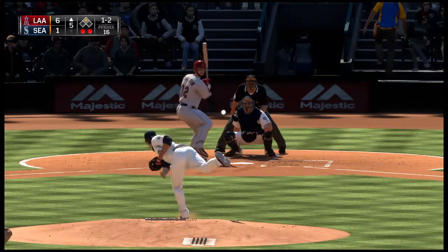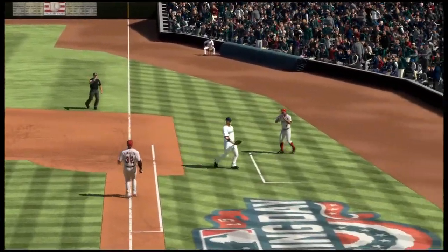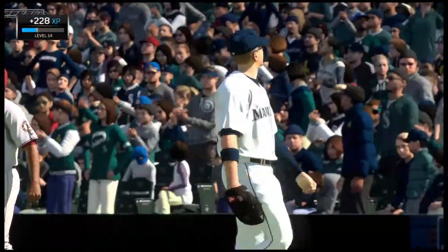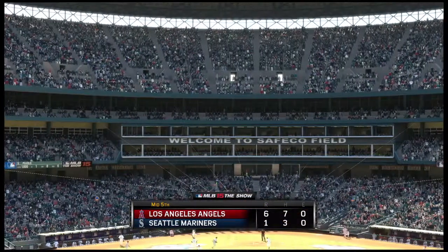Now another 1-2. And this is hit hard on the ground to first. Morrison will take this over to first, and with that ends the inning. Angels strand one. They hold on to their 6-1 lead.